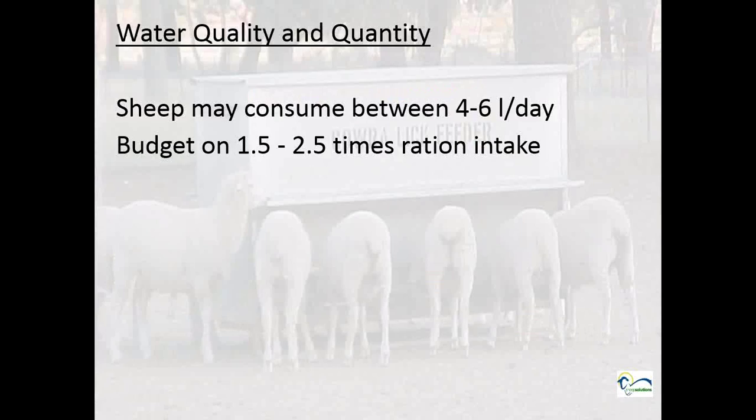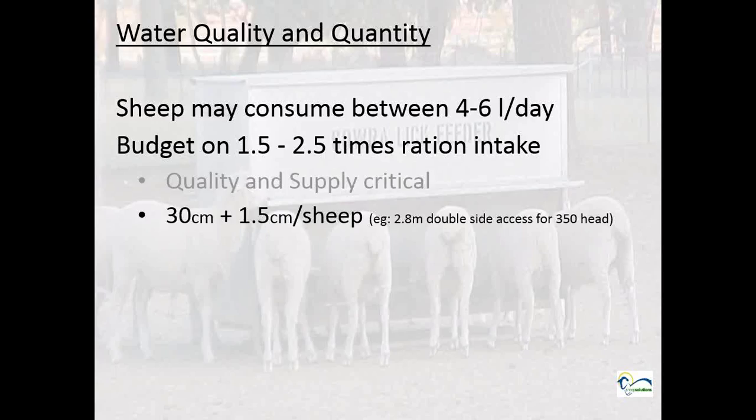On the water quality and quantity side, sheep will generally consume between 4 to 6 litres a day. In a pasture situation this time of year, though, that may well be reduced substantially because they're getting most of their water requirements from the feed if they're in a grazing situation. If you're in a confined feeding area, though, budget on about 1.5 to 2.5 times the ration intake is what you'll need to have supplied per head per day. Quality and supply are critical.